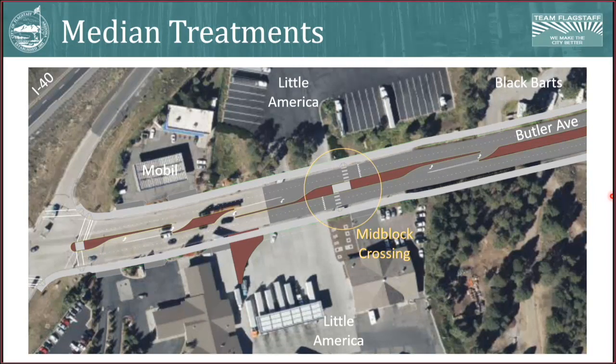Quick question, Mayor. Just to put a finer point on it, none of these safety features currently exist on Butler, do they? They do not.